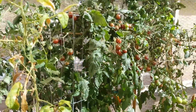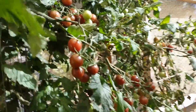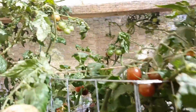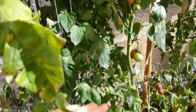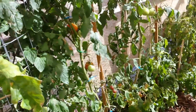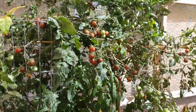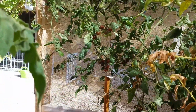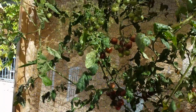And black cherry, pretty easy to grow. I'm really liking this plant. It's a late bloomer. It takes off late. At first you're discouraged because it grows up to like 2.5 feet high before you even see any tomatoes. And then it just goes crazy. It literally goes crazy. I let all the suckers grow. After 2 feet, just let everything grow. And as you can see, just a canopy of tomatoes.